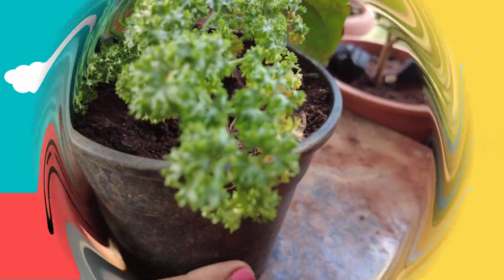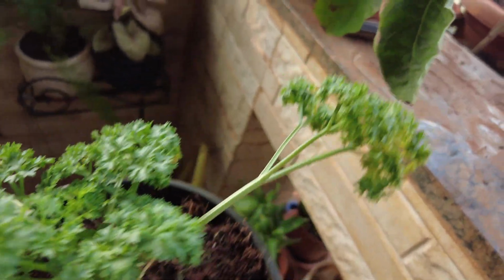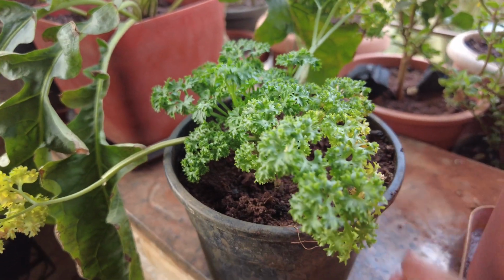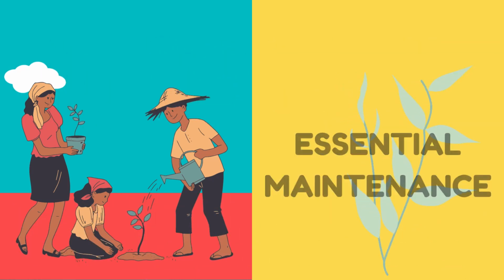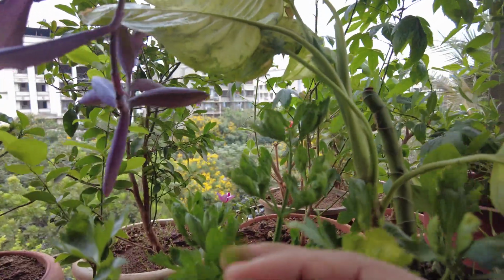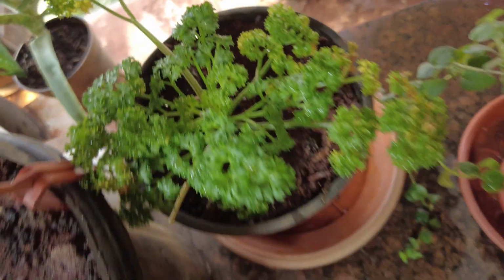Both herbs appreciate a balanced liquid fertilizer every 4 to 6 weeks during their growing season. You can also use organic compost or worm castings to give them a nutrient boost. Maintenance is very simple for both celery and parsley. Regularly trimming the outer leaves encourages new growth and keeps the plant healthy. For celery, you can start harvesting the outer stalks once they are about 8 inches tall. For parsley, just snip off the leaves as needed.